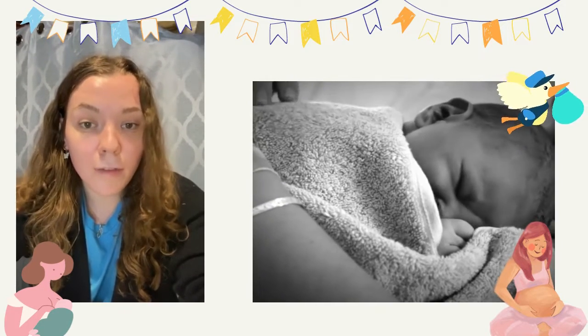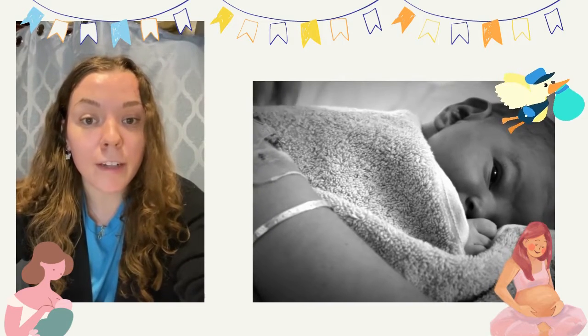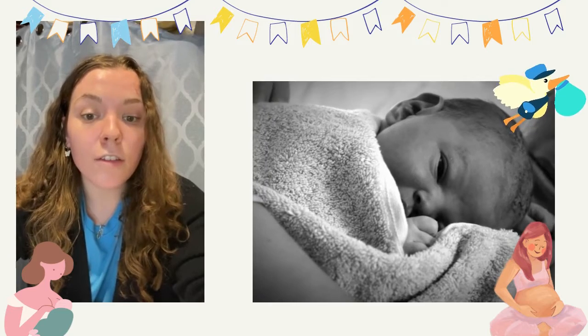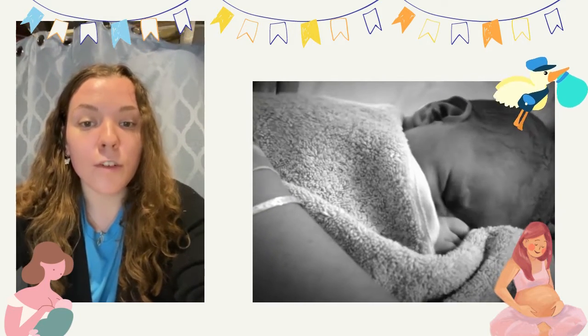Doctor's going to start putting everything back into place and suturing or stitching mom back up, and it's actually done from the inside out. The sutures will dissolve on their own, so you don't have to worry about getting them removed or having them fall out.